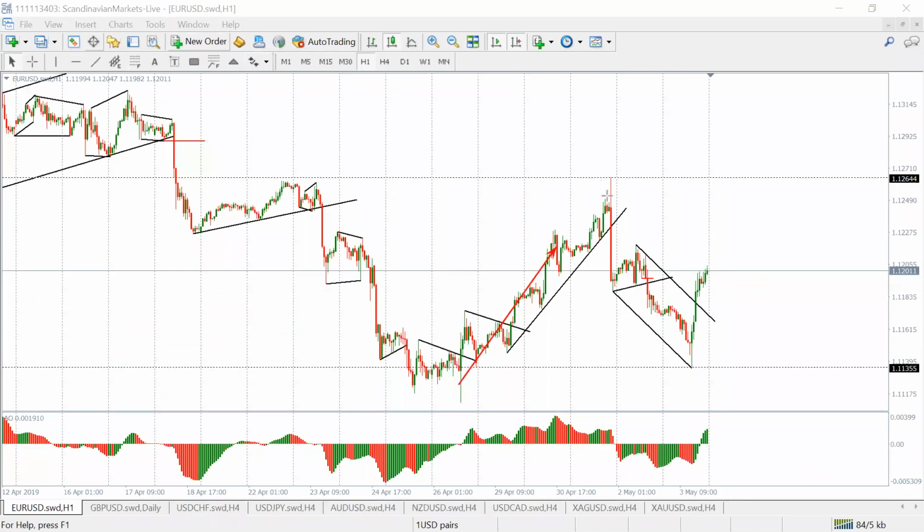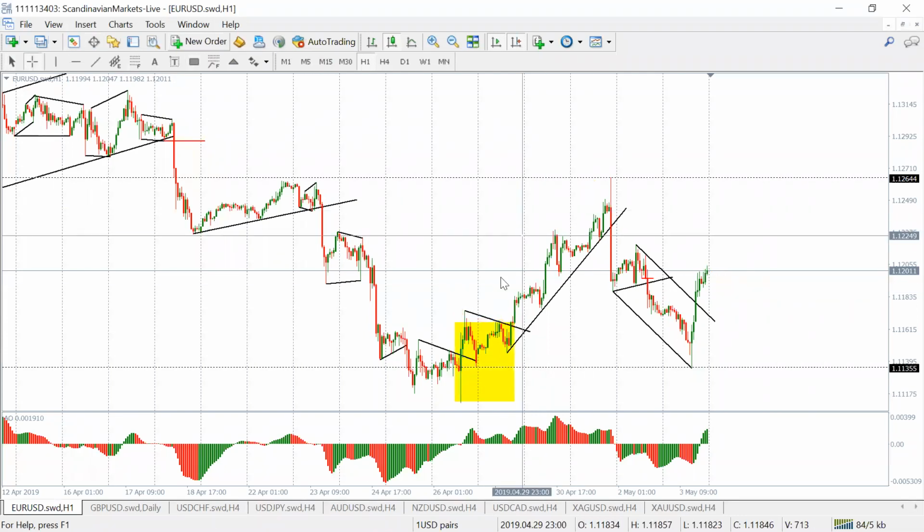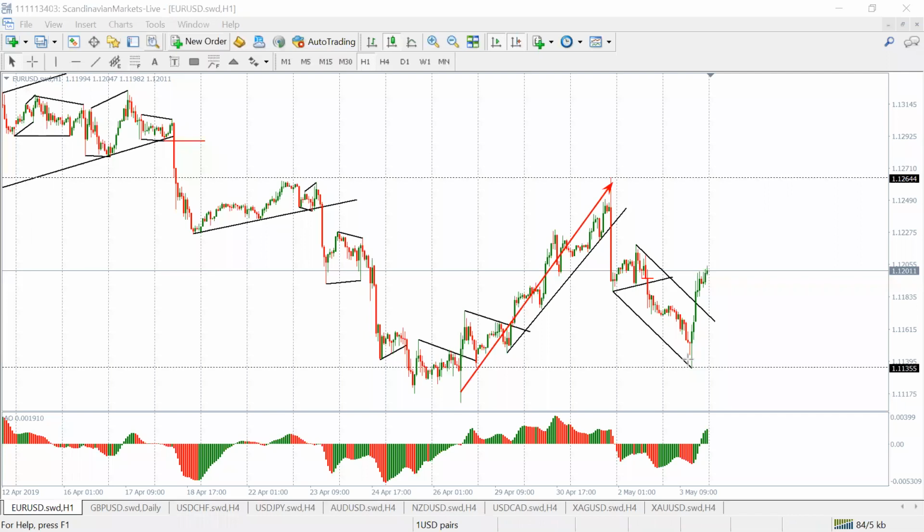I think this is the first leg. We make some kind of correction. I need some kind of confirmation here, and then we look for the continuation. Basically, something comparable like this, right? Push higher, correction, continuation. However, this time I think it's the continuation of this move as well. So that you can use that to your advantage. That's what I'm looking for.